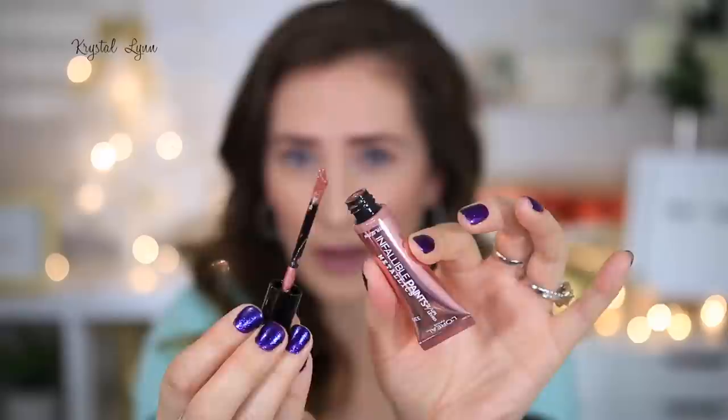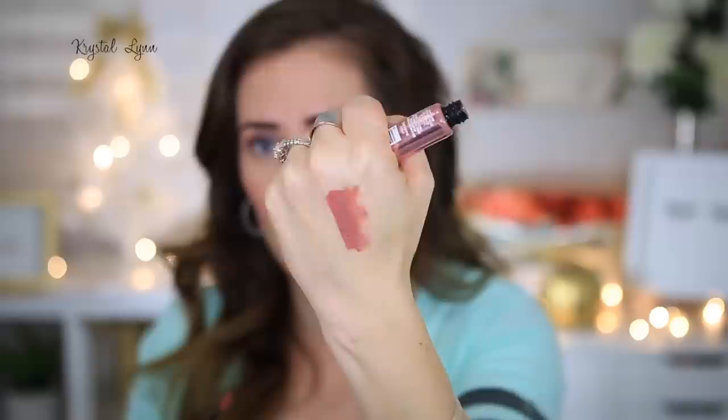Another one that I grab for all the time is this one. This is the L'Oreal Infallible Paints Metallics. I have a few of these, but this one is my favorite. This one is 330 Moon Lust. They have a little squeeze tube and this little doe foot applicator. It's nice and opaque, but just a nice metallic finish. And I just think the color is so pretty. So that is what Moon Lust looks like.